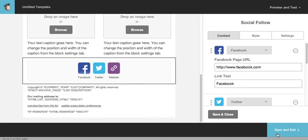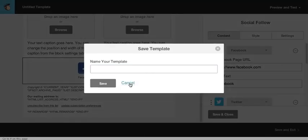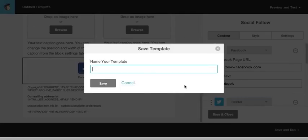So we're going to save and exit. I don't know how to just exit without saving, because if I just press cancel and I don't want to save, it won't let me. It says save and exit. So I'm just gonna call this demo. Save.